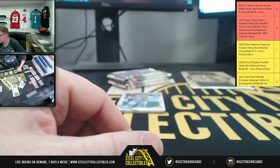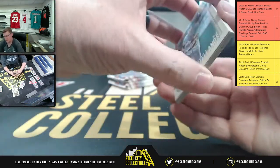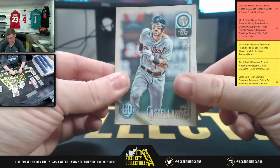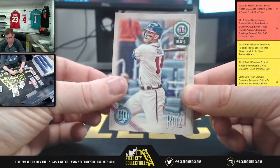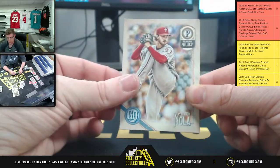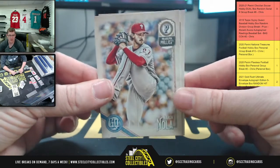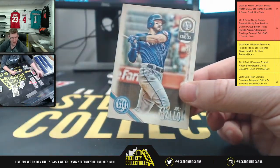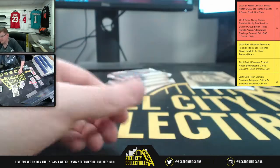There we go. Mike Trout. Oh, no. It's our second one because we pulled a tarot card of his in the last one. That's right. We pulled the tarot card of him. We didn't pull his base. That's what I meant. Castellanos, Detroit. And Molina, Cardinals. Ruiz, Atlanta. Johnny Giants. No, Aaron Nola, Phillies. I guess you'll be mad at Yoda then too, Chi-Town, because Yoda pulled Aaron Nola earlier today. Joey Gallo for the Rangers.